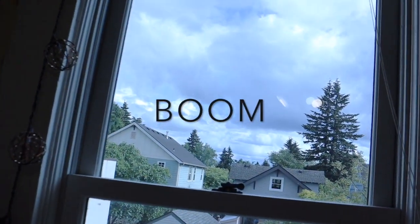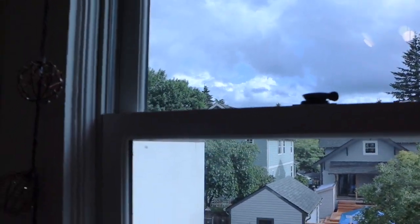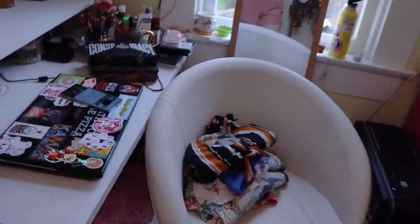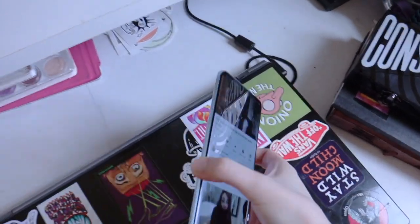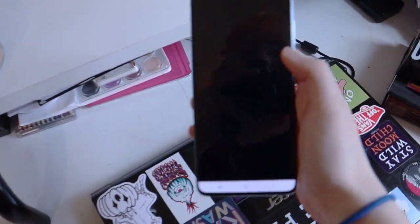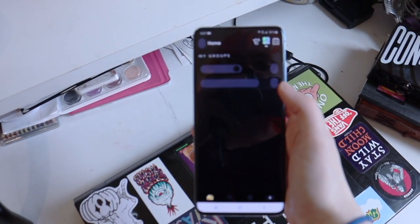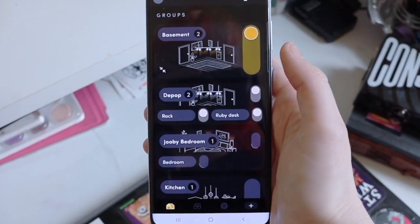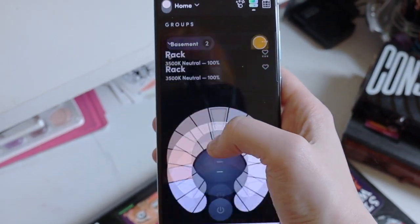The first thing I do is make sure that I have as much light as possible. Boom. There she is. And then also these lights. So I've got 3 light bulbs in here. 2 of these light bulbs are LIFX light bulbs, which I freaking love. And you just open your app like this. It's connected to your Wi-Fi. And here we are. This is my Depop room. And I have 2 lights in here.